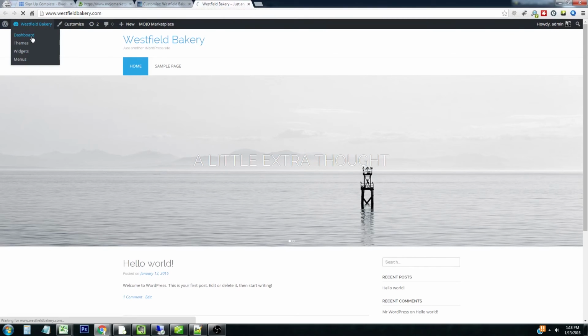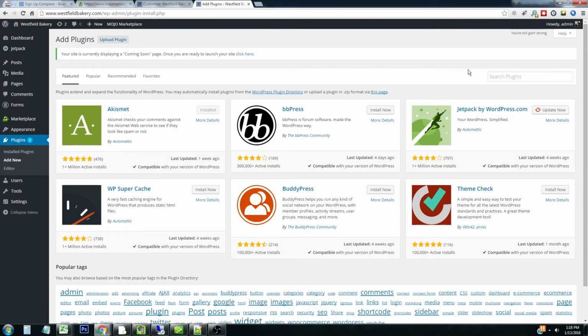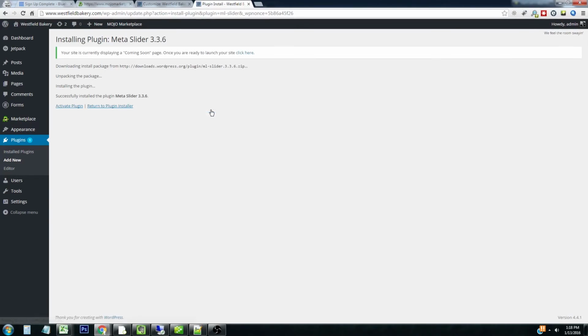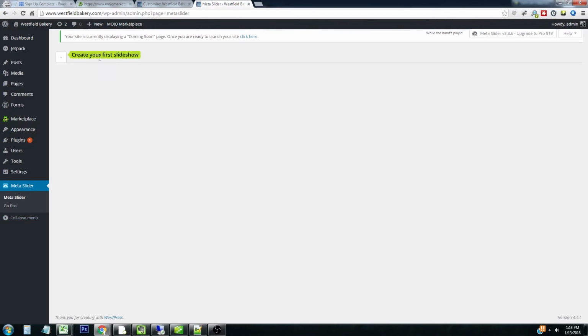We'll come back to our dashboard here. We will go to Plugins, Add New, and then we will search over here in the top right for Meta Slider. And it should pop up number 1. All we do is install now, give it a second, and it'll ask us to activate. Once we activate, we come down here to Meta Slider. Again, this is absolutely free. We're going to create your first slider, hit the plus.